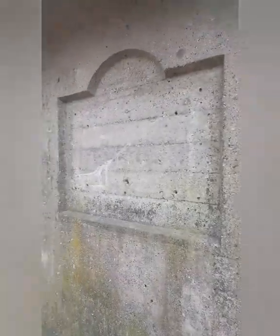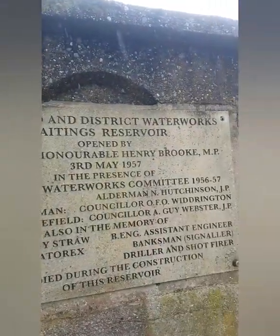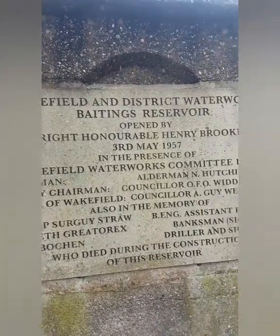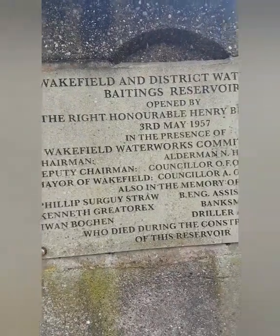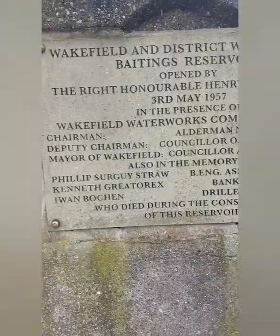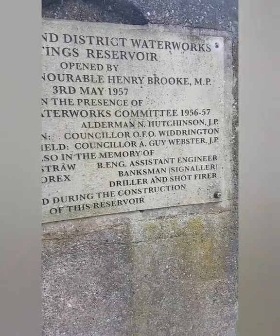This is the last bit of history. I don't know what used to be here, but it just says that Wakefield and District Waterworks, Batings Reservoir, opened by the Right Honourable Henry Brooke MP, 3rd of May 1957, in the presence of Wakefield Waterworks Committee, 1956 to 1957. And then you've got all the people there from that time.